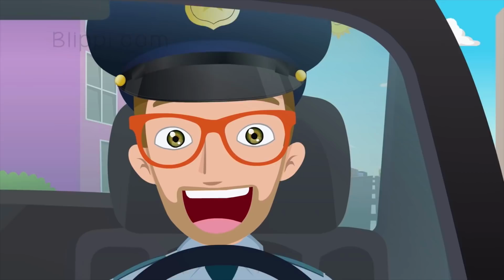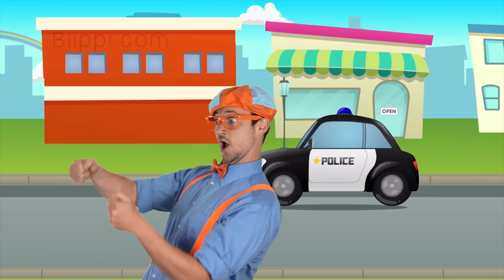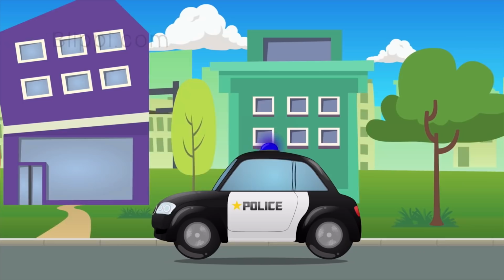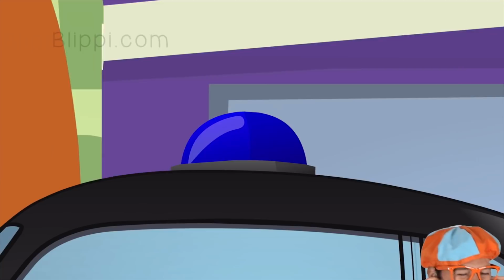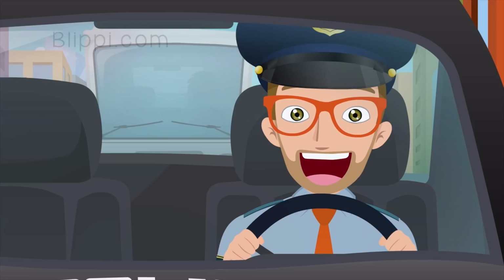Police cars. They drive really sirens are so loud. Can you see their red and blue lights? Letting everybody know to let them by.